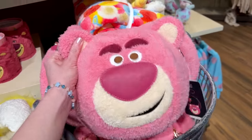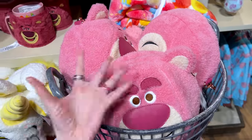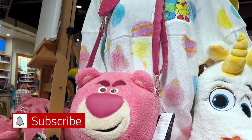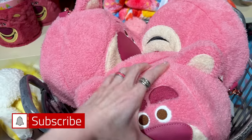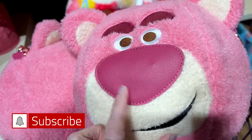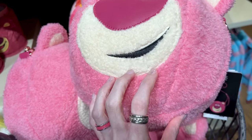Finally found you. I can smell them from here. Since it's a bunch of them, I just smell pure strawberries coming to me. It's a Loungefly crossbody. Look how cute that looks on the mannequin. And this is pretty hard here at the front, so I think it keeps its shape because it's nice and hard. And look, its nose is kind of like a leatherette, a full leather material. It has embroidered eyebrows and eyes, the smile.